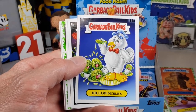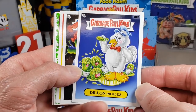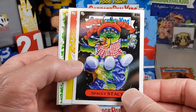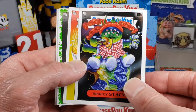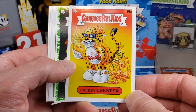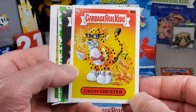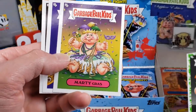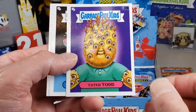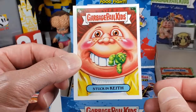Dylan Pickles. Oh, that's a nice card. I like that one. Spacey Stacy. Love Spacey Stacy. Great character. Cheesy Chester. And he's crapping out some cheese. Some Cheetos. Bloody Mary in the green. Mardi Gras. Tater Todd, Cool Whip, and Stuck in Keith.